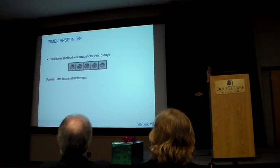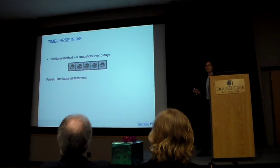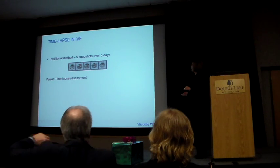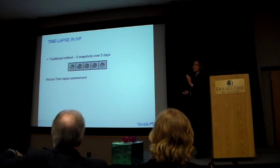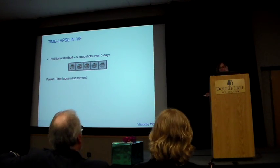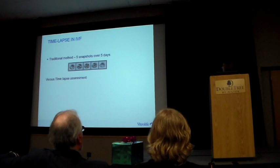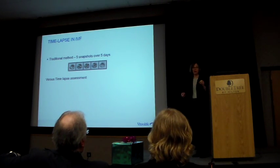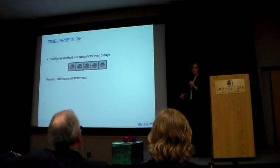So again, the traditional method, we really only had 5 glimpses of what that embryo looked like through that whole course of time. And this is just an illustration. We did not take pictures of these embryos. We just, in our mind, one person's seeing what they're seeing through the microscope. But basically, 5 snapshots.